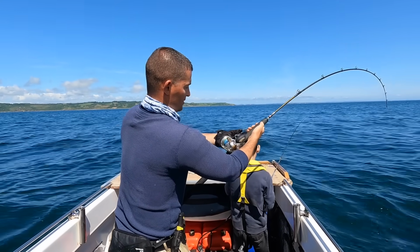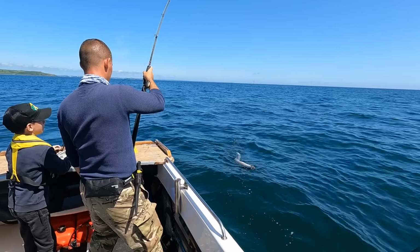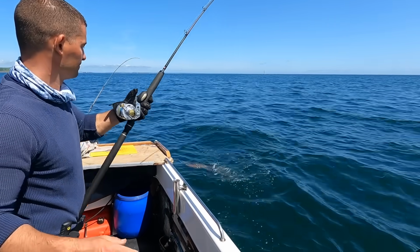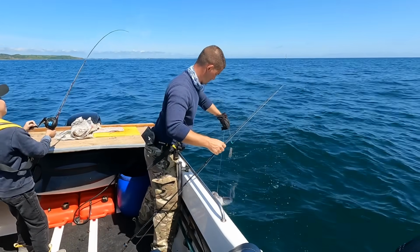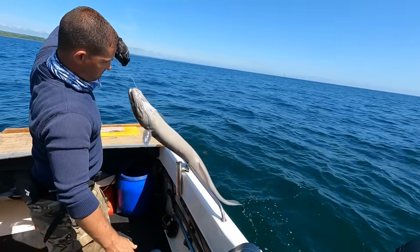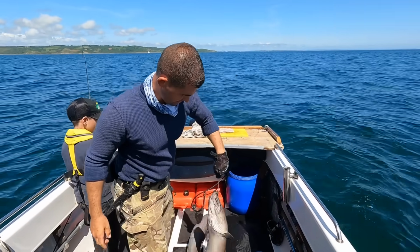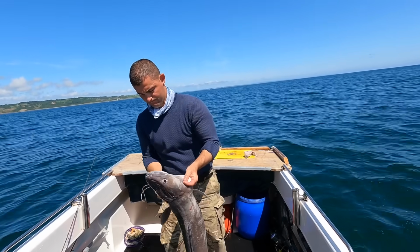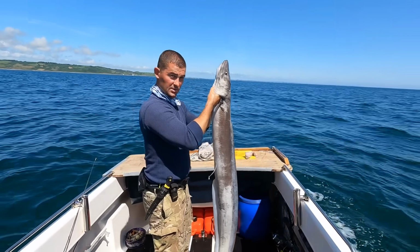This feels like it's a big conger eel. I bet it was a big one, didn't it? It's not a bad size eel, that. Yeah, I said it was a big one. In fact, that would be like a 30 pound eel. This guy is a proper one. Yeah, this one is a proper one. This is a decent sized eel, this.